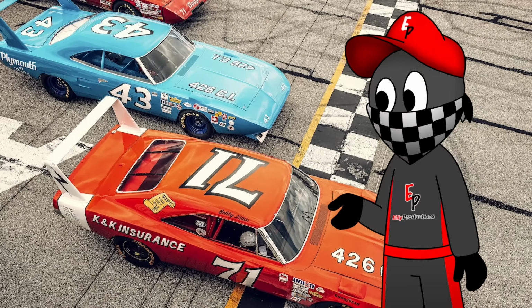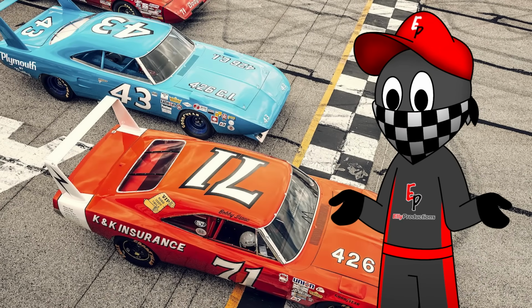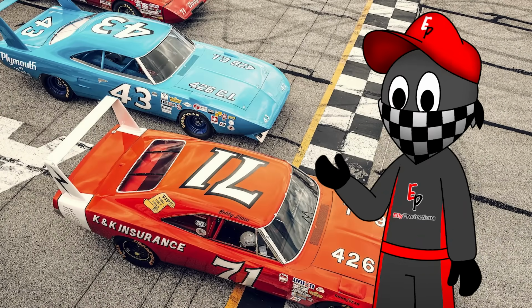Sure, the days of 8-foot hoods and sky-high spoilers are behind us, but as long as we try to make cars go fast, aerodynamics will always be in play. Through the 70s, the calling card stayed largely the same: enormous performance. That is until 1981, when NASCAR shortened the wheelbase and literally raised the roof.